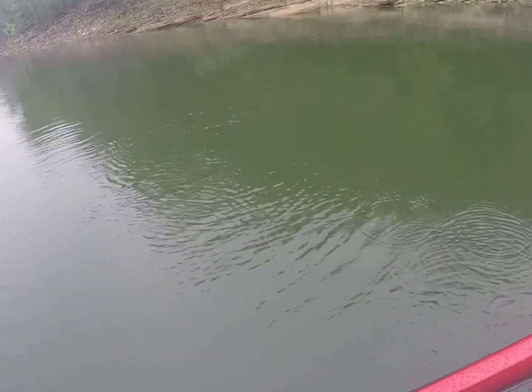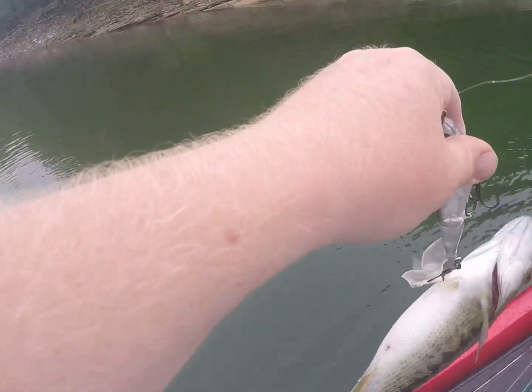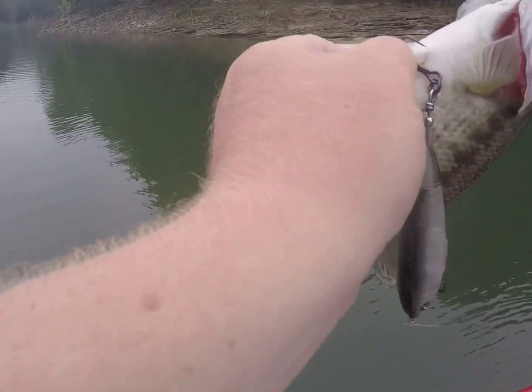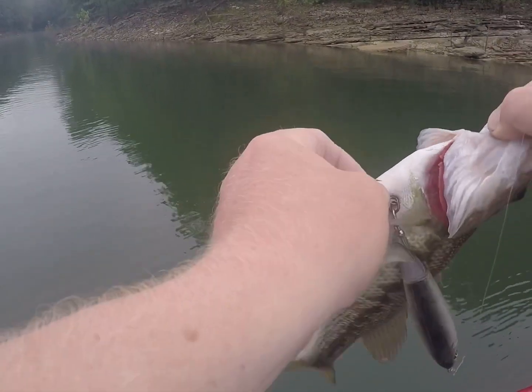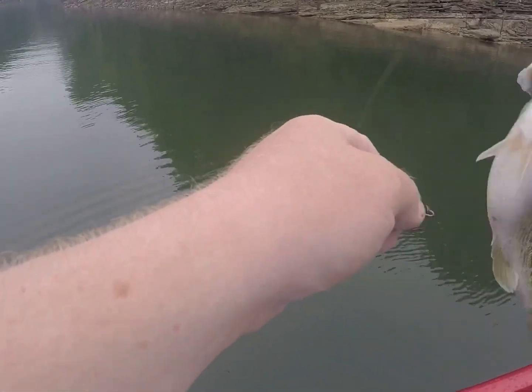Him in the fin. He's a keeper, he just bought. No, I don't keep bass. I throw them back. I don't eat fish. Well, not bass. Now, if it's a good eating catfish, like a channel cat or something.